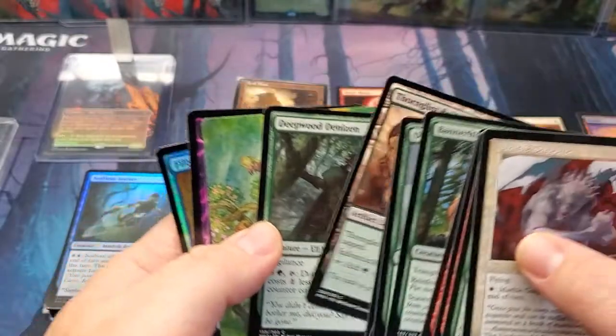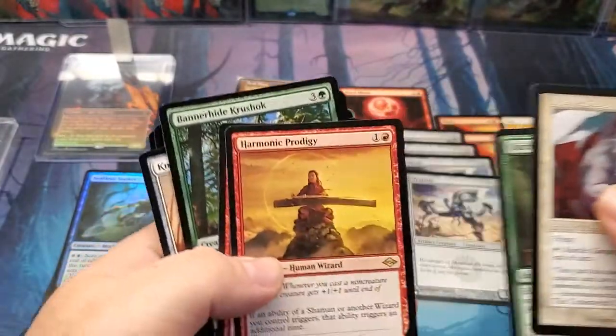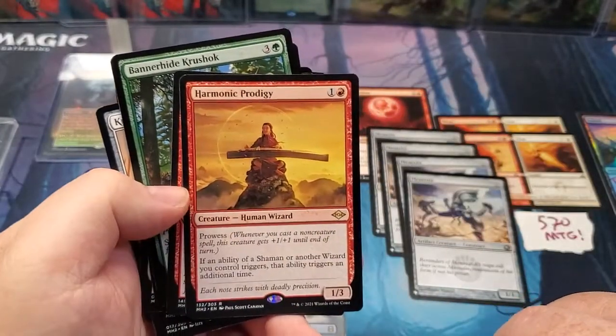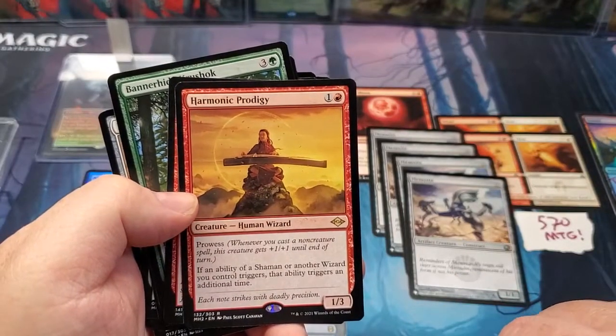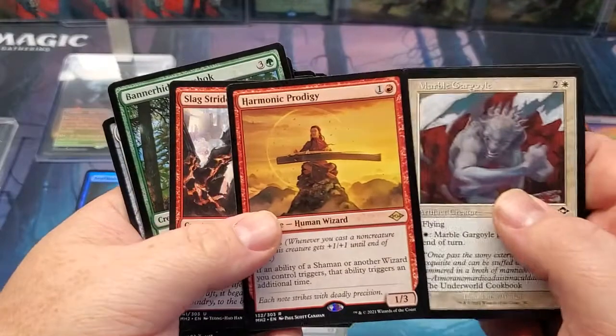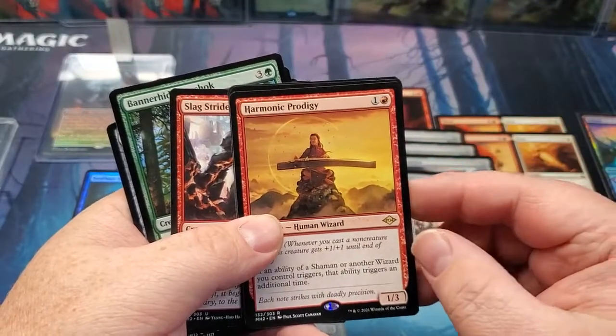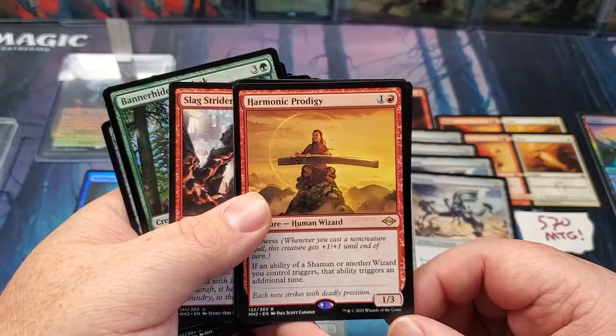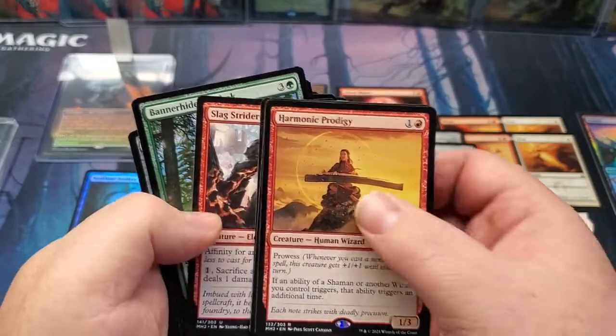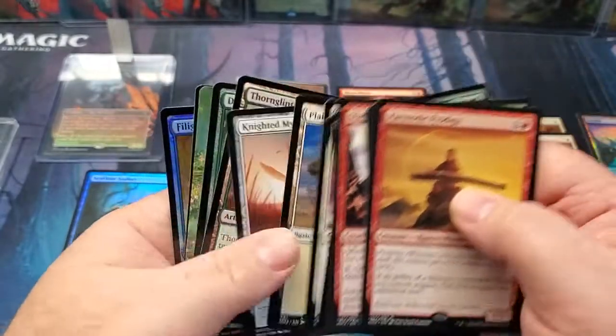So our hit, I guess, if that's what you call it, was the Harmonic Prodigy. Prowess, whenever you cast a non-creature spell, this creature gets a 1/1 till end of turn. If an ability of a shaman or another wizard you control triggers, that ability triggers an additional time. Huh. Interesting.